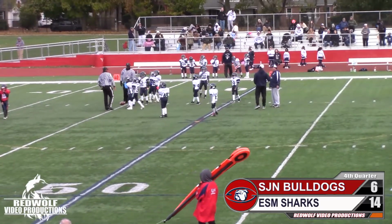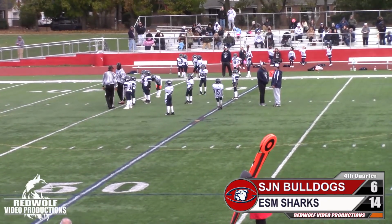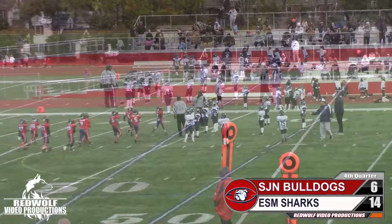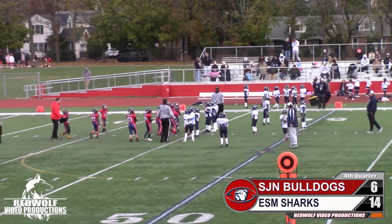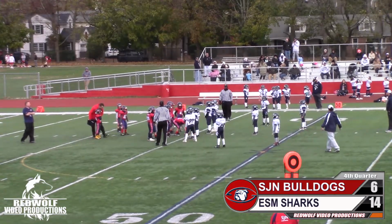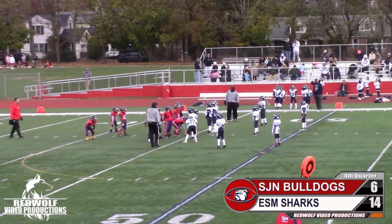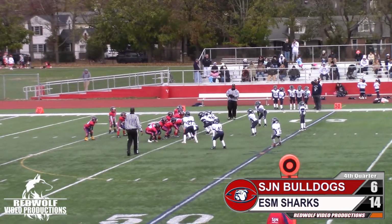Timeout called by the Bulldogs, trying to preserve this last drive. At the same time, Colton Mars coming off the field holding his elbow. We'll be right back. The Bulldogs were awarded a 1st down after that previous play. Got 1st and 10 from their own 45-yard line. Probably only 2 plays remaining here in the game. I think they may only have 1 timeout left.